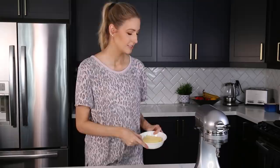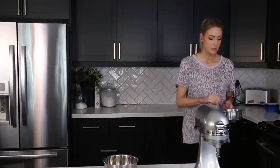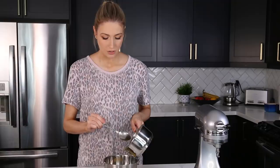I was gonna bring you over with me, but no one needs to watch me melt butter. That's not interesting. So I put the cold butter into a bigger bowl so I don't burn myself. This butter has just melted. You don't wanna let it boil. And I'm going to pour it over top.